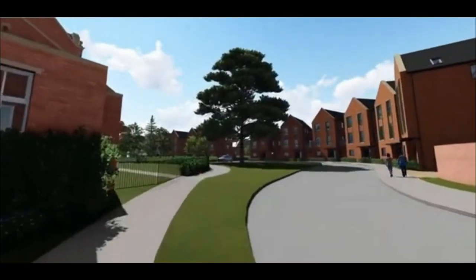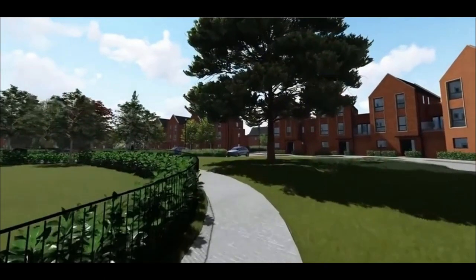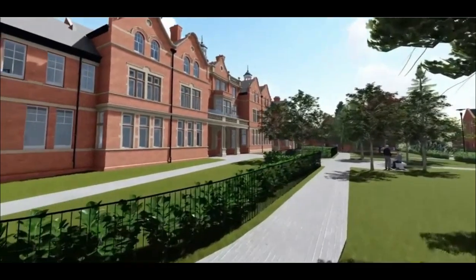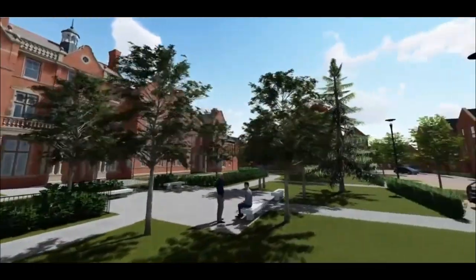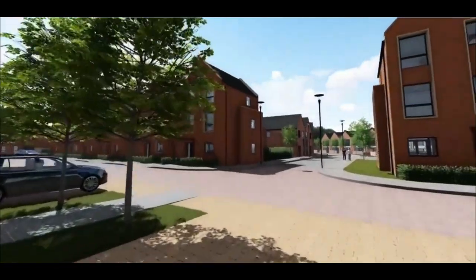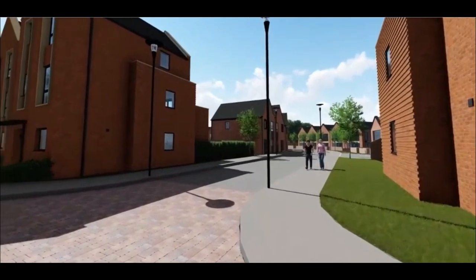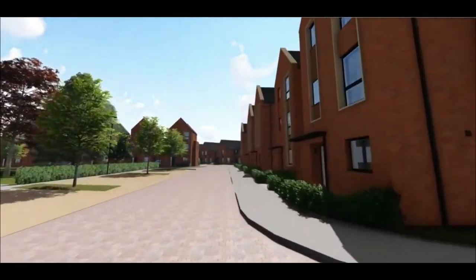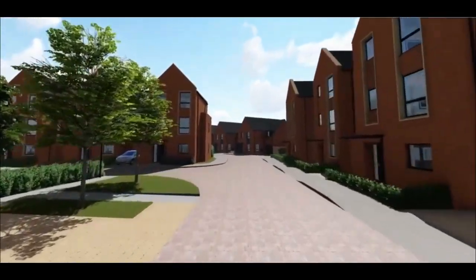Hi, I'm Steve from New Homes Historian, and today we are looking at another wow factor development, and this one is in Shrewsbury in Shropshire by Floreat Homes. Radbrook Village is a collection of 126 one and two bedroom apartments and three and four bedroom contemporary new homes.